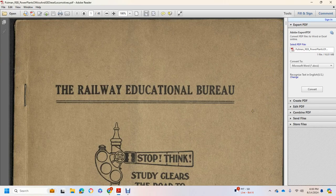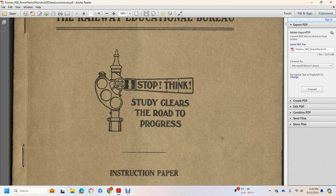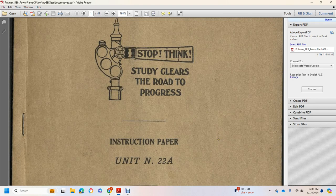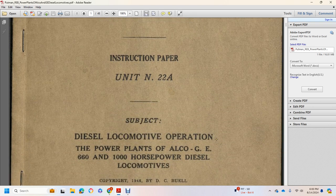Alright, the Railway Education Bureau. Stop, think, study, the road to progress. Instruction paper unit number 22A, subject: diesel locomotive operation.